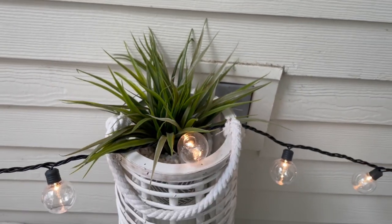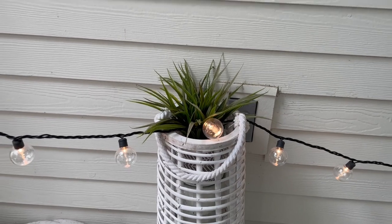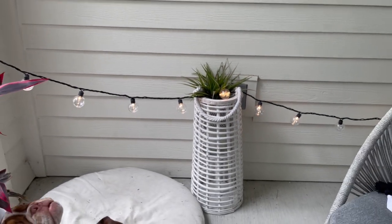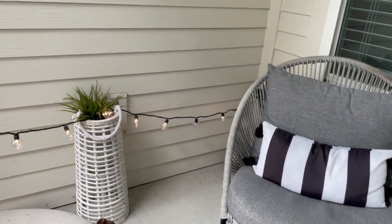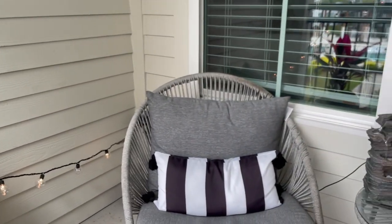It's supposed to hold a candle, but my LED candles are burnt out because the batteries are dead. So I just decided to fill it with some greenery just to add some green to that little corner.